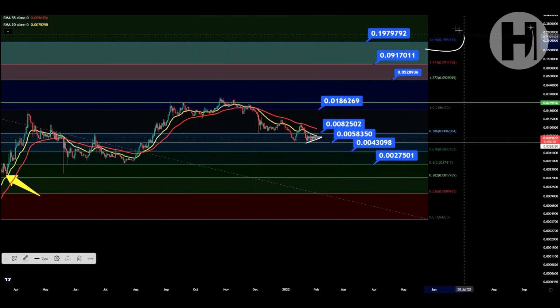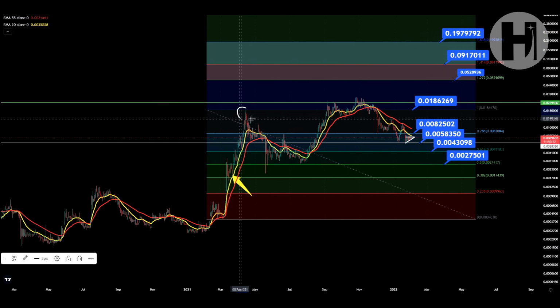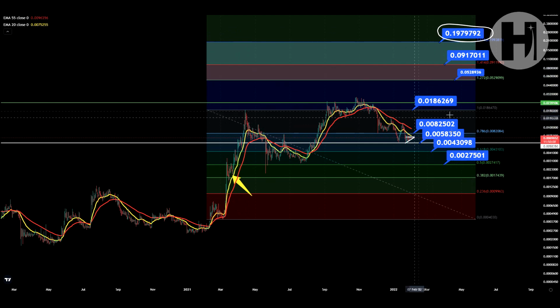retracement as nice targets. The 1.618 is the target after you start breaking this swing high over here, which is the previous all-time high at 0.0186 cents. Before that, this is just a number for you. But after you break this level, you back test it as support, then you're looking at the 1.618.